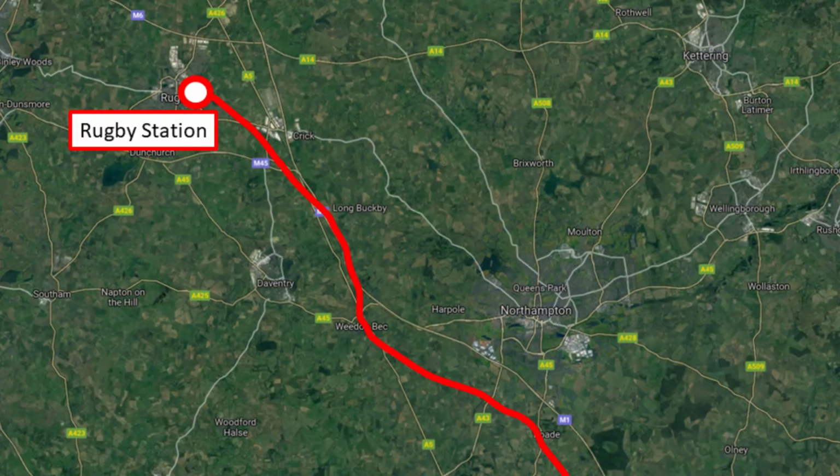I do love diverted traffic and unusual workings. And today we're going to be seeing a lot of Avanti West Coast trains on the Northampton Loop. So the map on screen now is showing between Rugby and Wolverton on the West Coast mainline.